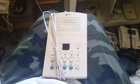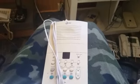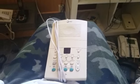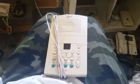I did try out your suggestion earlier, and technically it's the older version, so it is not the newer version. Sorry about that. Anyways, this is the ATT Lucid Technology 1725 digital answering system.